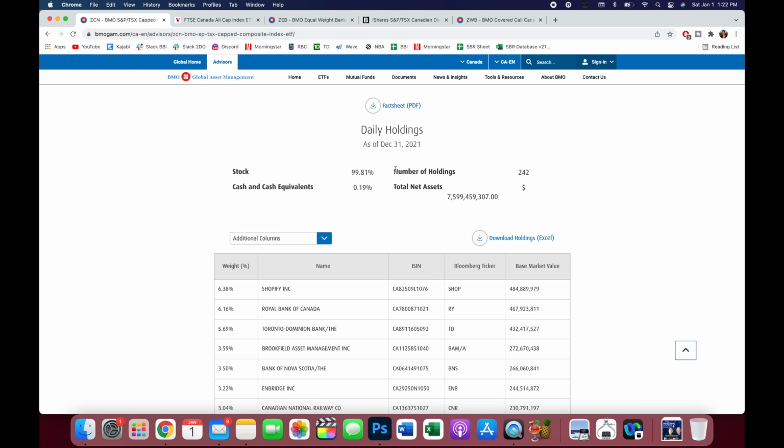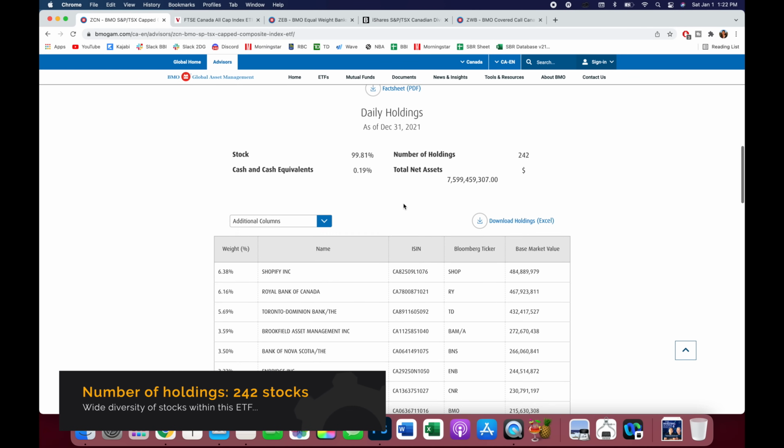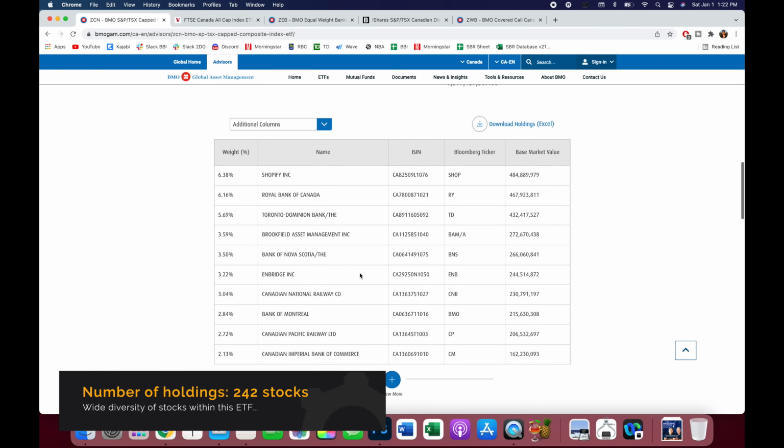Now, just to dial in, this fund has 242 holdings. Essentially, by going out and buying this one ETF, ZCN, you're going to be investing in all of these top quality names and more.